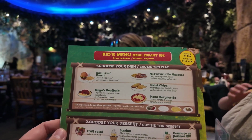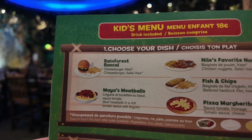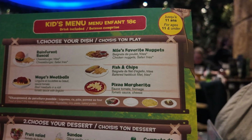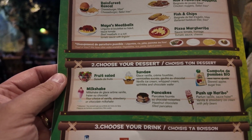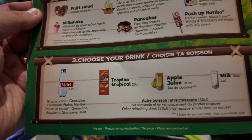Here's a look at the kids menu too. So it's €18 for an infant. You choose your main, so burger and fries, meatballs, fish and chips, pizza, and choose your dessert. So we've got pancakes, sundae, milkshakes, quite a nice little selection really. And then you choose your drink.